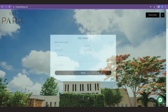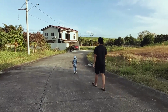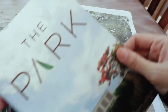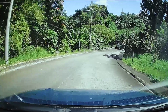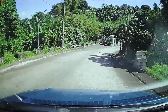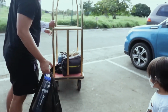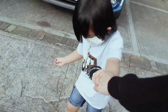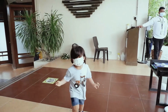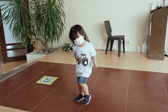We booked the Park Silang for our wedding anniversary, but since we have a 2-year-old with no yaya ever since, the venue should be child-friendly. We arrived at 3 in the afternoon, and as soon as we stepped out of the car, their team was already there assisting us with our things, so plus one Mommy Reco point because all I need to do then is attend to my toddler who's already running around, telling us, "Okay, Nico, let's go."